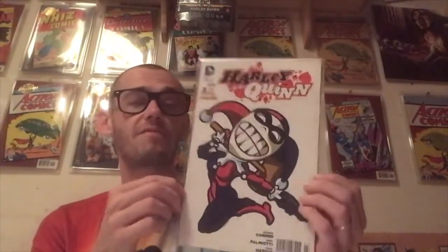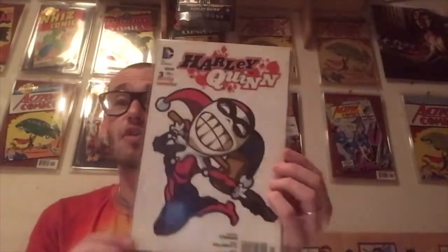I picked up quite a few of these Day of the Dead. I've got a Batgirl, a Robin, a Batman, a Superman. I think I've got a Hawkman and I don't think I have the Aquaman. I might have the Flash, and I have Firestorm. But look these up: the Day of the Dead, or the Calaveritas. I think it's Calaveritas. And these are just a great collection to have.